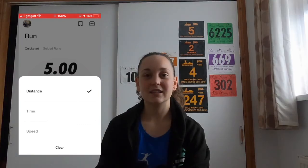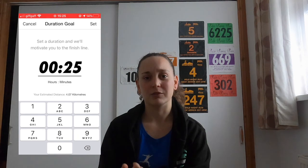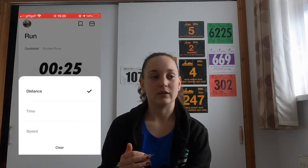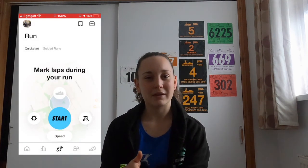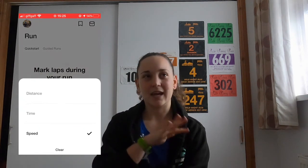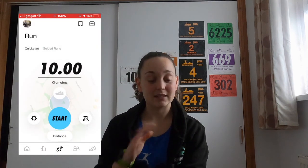When you set a run in the Nike Plus, I keep saying Nike Plus, I think it used to be called that. So in the Nike Run Club, when you start a run, you can set a goal for that run, which I think is actually pretty unique in that sense. You can set the goal to be a certain amount of time, whether you want to run for half an hour, whether you want to run 5k, or you can also do speed. I'm not too sure how that one works. So if you know how that one works, put it down in the comments so I can learn how that actually works. I don't know whether it's average speed or if you just want to hit that speed. Who knows? Either way, that's pretty good.